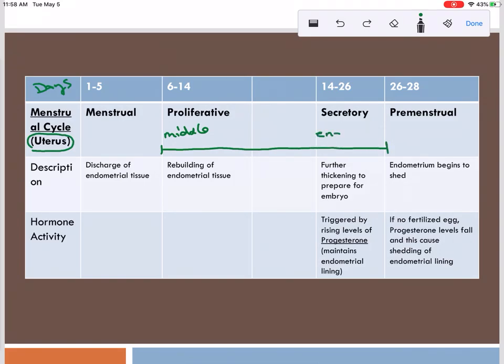So if I were to go up here, we could say that in the middle, from here to here, if I were to say between here and here, the uterine wall is thickening.